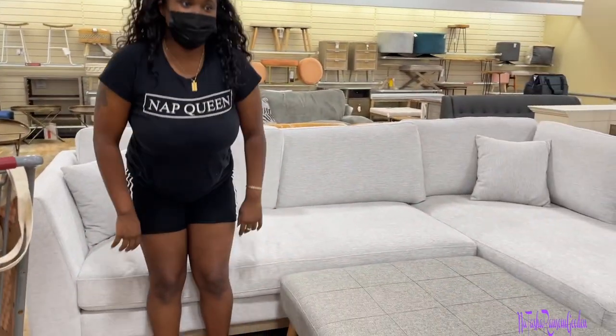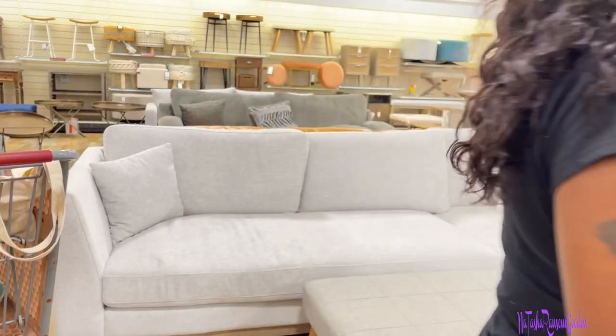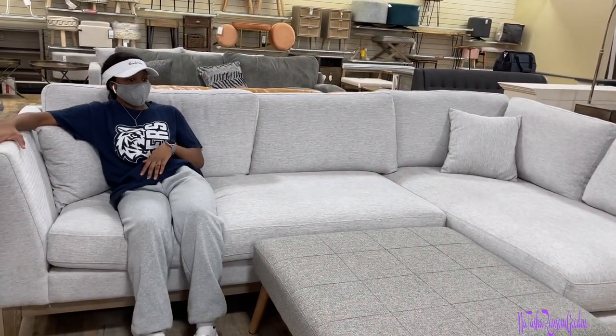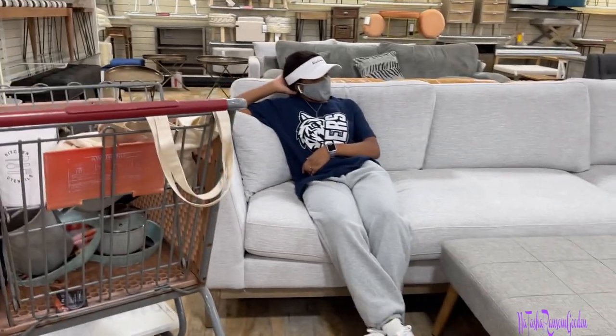What were we getting? A neutral color couch. That is a neutral. Oh, that couch is neutral. But look at the rug. Ooh, I like this. It's comfy though. Go sit in it.